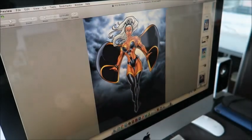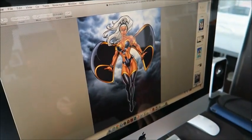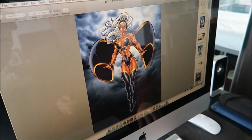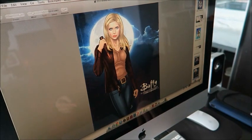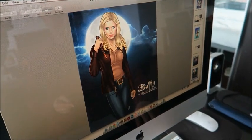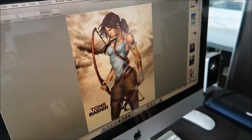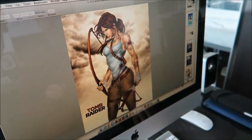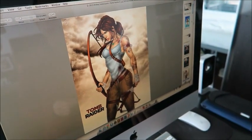And this was a gift that I drew for a friend in Vancouver for his birthday a few years ago. Fan art of Buffy. I don't know if you guys are a big fan of that. And Lara Croft is my absolute favorite. I've been playing Tomb Raider since I was in high school.